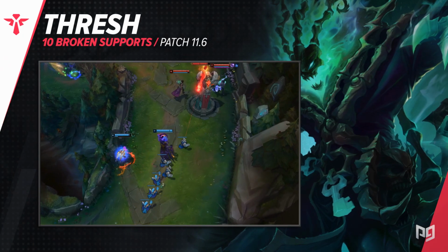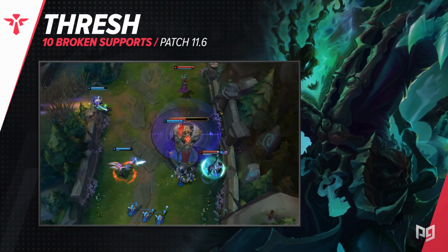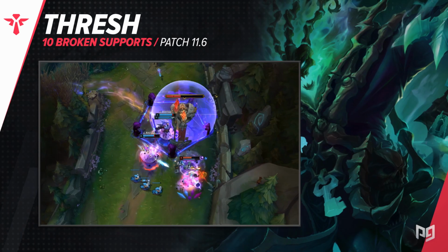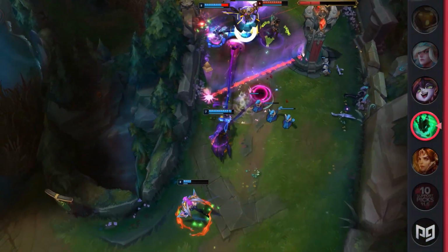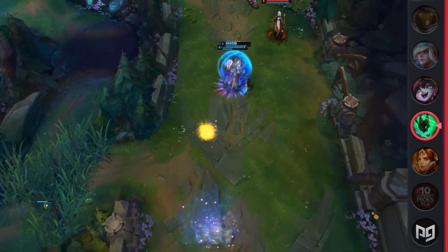Up next, we have Thresh. While most supports are generally locked into one style of play, either diving in, peeling, or healing and shielding allies, Thresh's unique, versatile kit allows him to fill multiple roles, depending on the team comps.